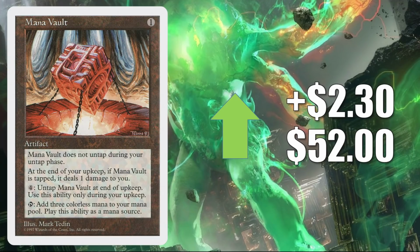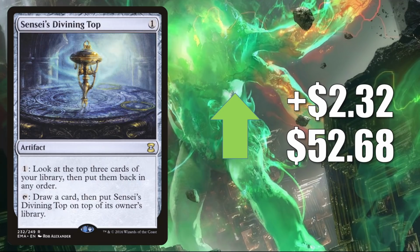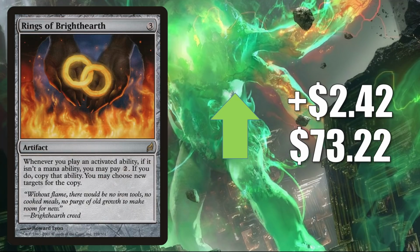Mana Vault from 5th Edition, up $2.30 to $52. Sees Vintage play and a lot of Commander play in various builds. Sensei's Divining Top from Eternal Masters, up $2.32 to $52.68. Another highly played Commander card, especially good in Yuriko, the Tiger's Shadow builds. Also sees Vintage play. Ring of Brightheart from Lorwyn, a very solid Commander card, popular combo enabler. You'll find this one in Atraxa, Praetors' Voice builds and much more.